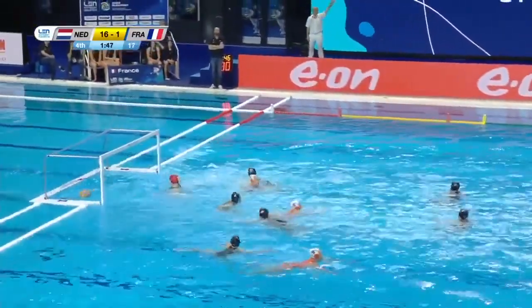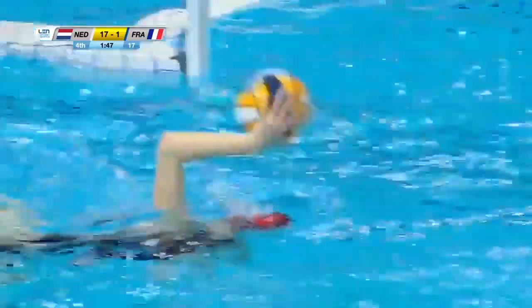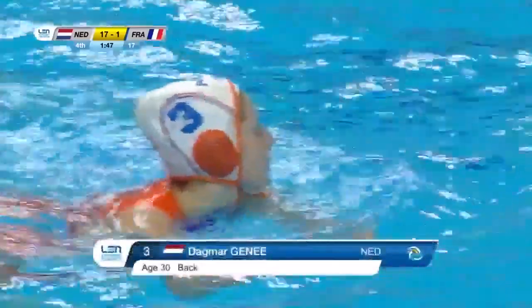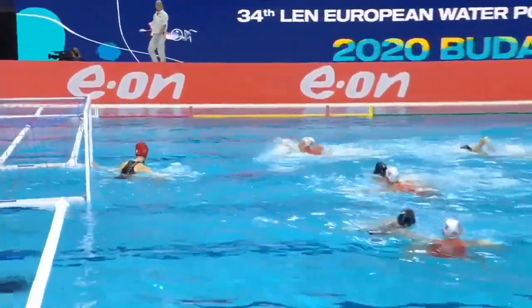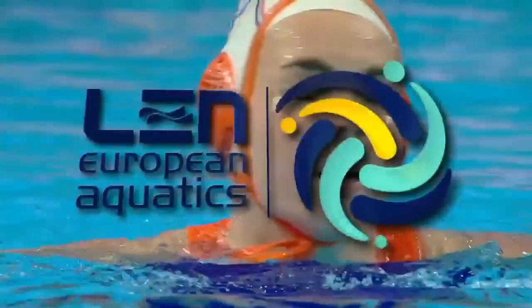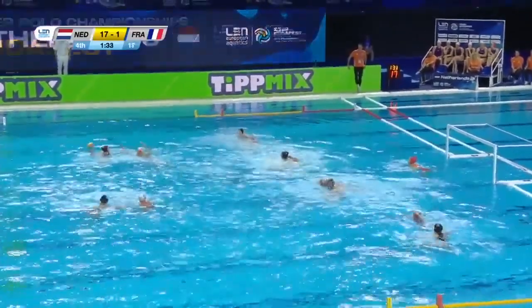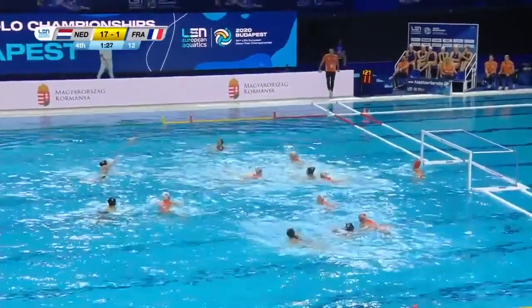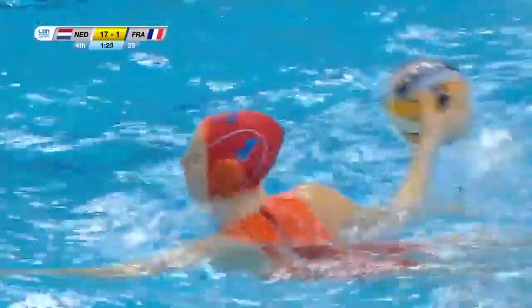And there's the fast break goal for the Dutch. Goal number 17. And the goal scorer is the captain, Dagmar Gené, also a player of Utrecht, one of the most experienced players of the Dutch team. She turns 31 at the end of this month. Only 7 seconds left on the shot clock, and an easy save by Kunders.